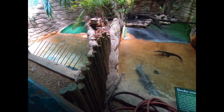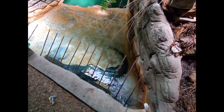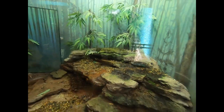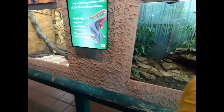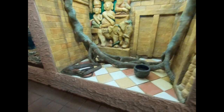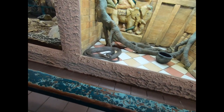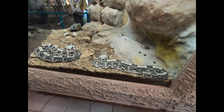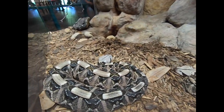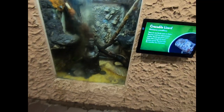Anything over there? Yeah. American alligator. They have a whole other alligator section. Look at that one. I don't even notice he's there until too late. Come on. Ooh, that's a king cobra. Ooh. But those are those weird ones with the weird noses and stuff. Ugh, it's creepy. Crocodile lizard.